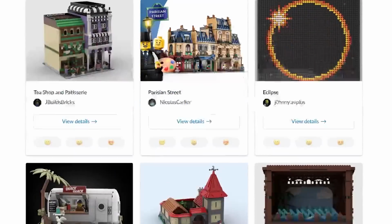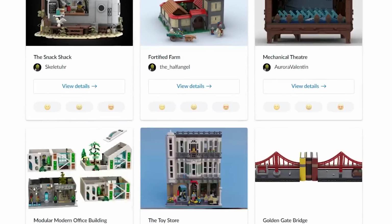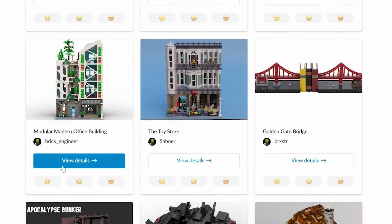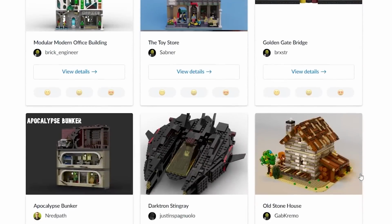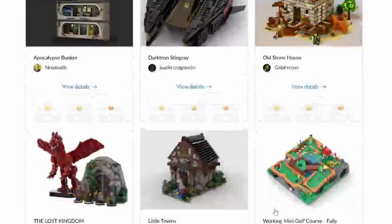It was like a giant UCS toilet. I think it even came with a specifications plaque. This snack shack looks pretty neat. Oh, look at this. Modular office building. That looks very cool. I love the look of that. And I love all these different old stone sort of houses and medieval looking stuff.